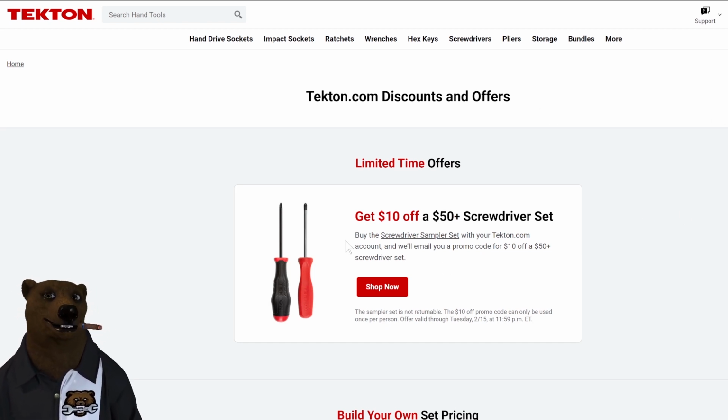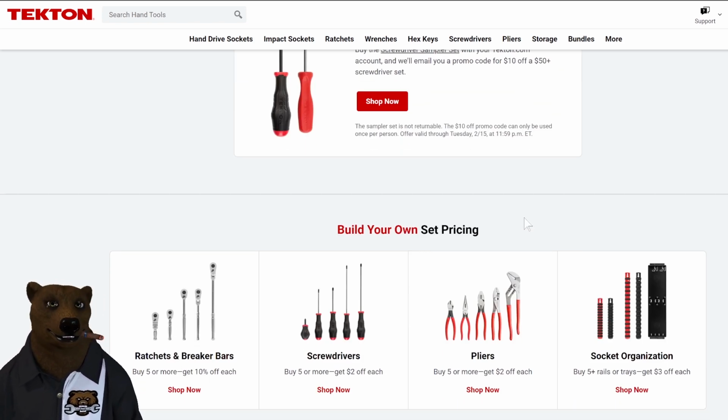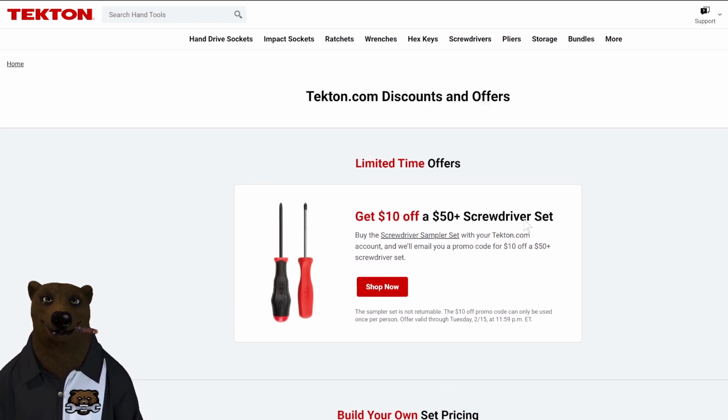Anyway, get this, get $10 off a $50 screwdriver set when you buy your sampler set. If you're not sure whether you want to go with the three-lobe soft handle or the traditional hard handle there, you buy this combo here for $10, and then they give you $10 off when you buy a screwdriver set. That's really cool. I wish more people would do stuff like that. I think that's pretty awesome.